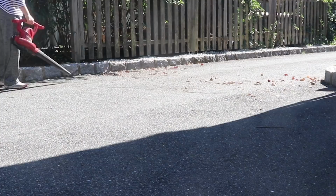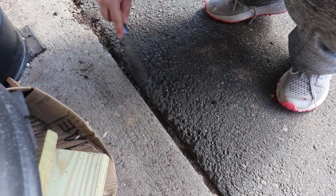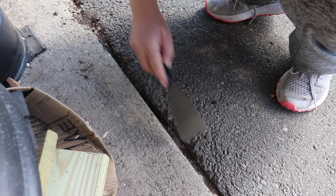So what I've done here is remove as much as I could with the broom, but now I need to go at this with the spatula here, and I need to loosen up everything that's in here because I need to have a really clean surface in order for me to fill this big crack here.